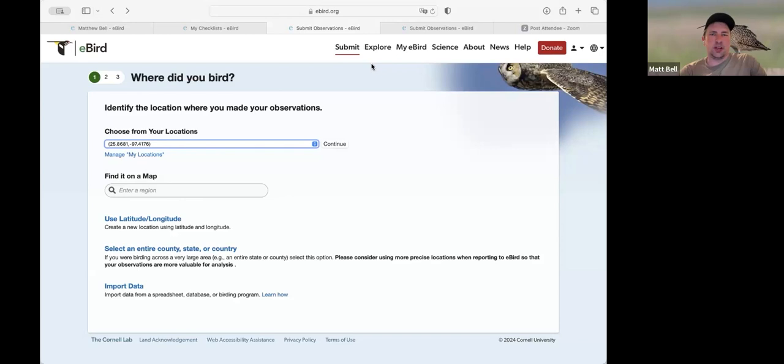Now, if you're worried about someone finding your location, the best thing you can do is select the closest street intersection to your house and drop a pin there, and just say yard list. Or if you're really concerned, and this comes up sometimes, you can select a large area. So it won't show up in eBird output. It will still show up on the trip report.